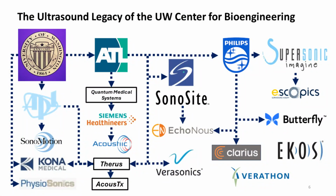I believe the real legacy of Bob Rushmer, Don Baker, and all those early ultrasound pioneers at the University of Washington is the network of ultrasound companies that were created in the subsequent decades and are still being created today. I tried to draw a rough family tree of those companies based on my limited knowledge, but I know it's incomplete. Most of these companies have founders or key technical contributors who were either UW bioengineering alumni or were previous employees at ATL. They went on to start new ventures and create exciting new products that will continue to improve the lives of millions of people around the world.